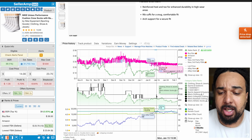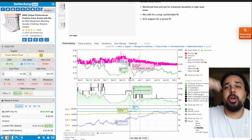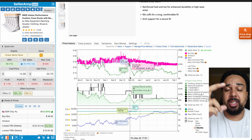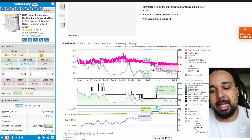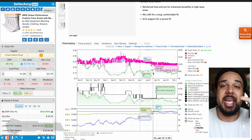Another thing that is telling of this is, if you look at the Keepa graph, you see spikes going up, spikes going down, and you see this alternating all the time. Most of the time when you see this, it means the buy box is alternating between FBA and FBM, okay?